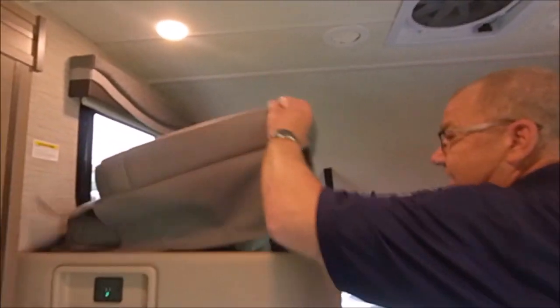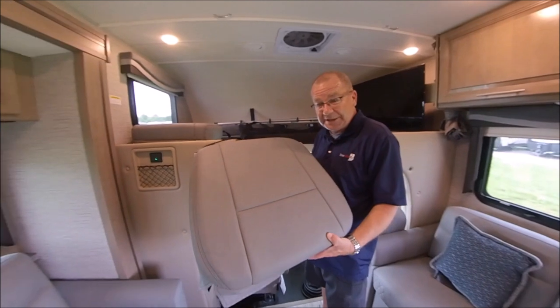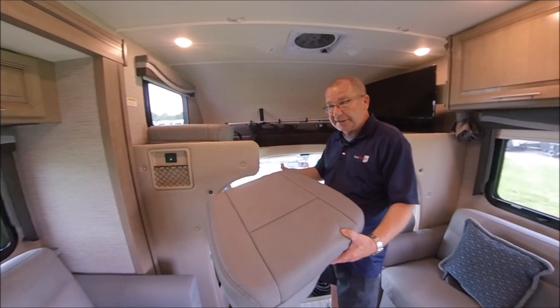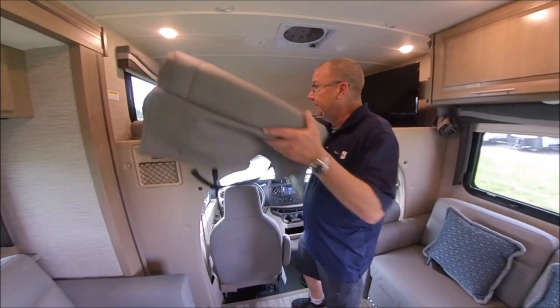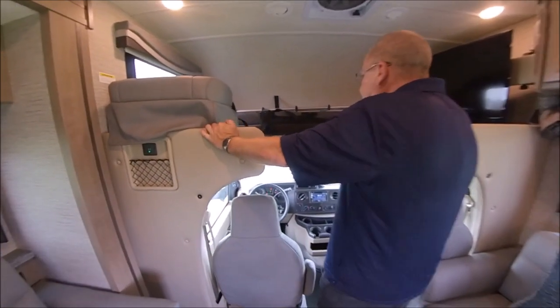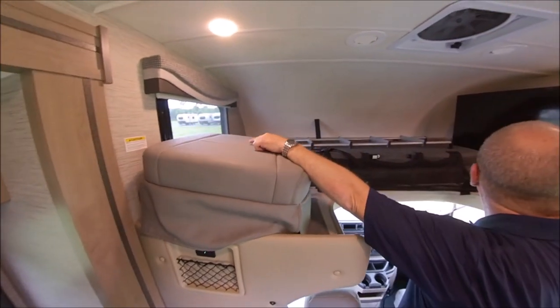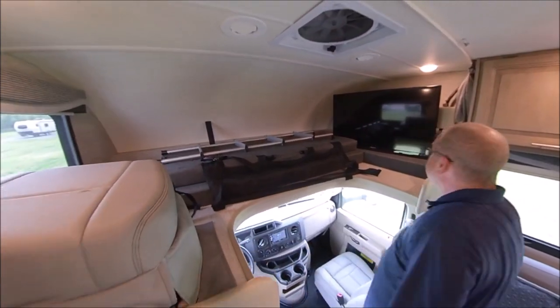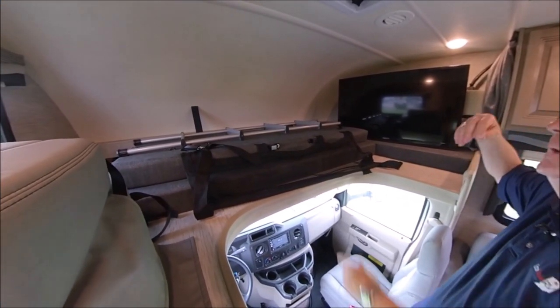Up here, this is a nice thing too. What's this for? Say you need to sit a little bit higher on your seats, or you just want to be a little bit more comfortable at the end of the day. When you got this swiveled around, set these on your seat and that'll work for you. So you can see up here, we've got our bunk up here. You got your window right there, and you have your entertainment system here, which is on a swivel arm, so it'll come out here so that we can see it out here.